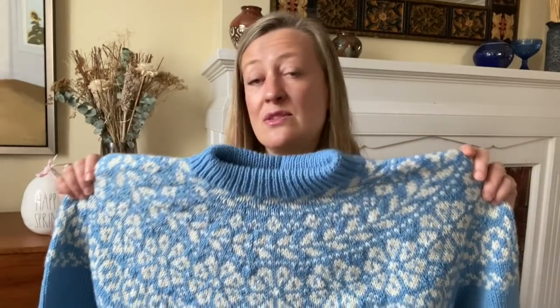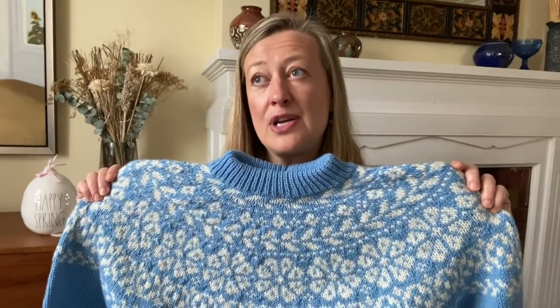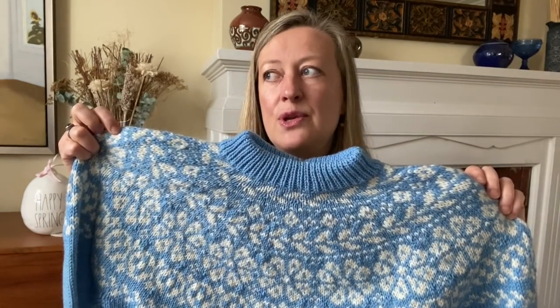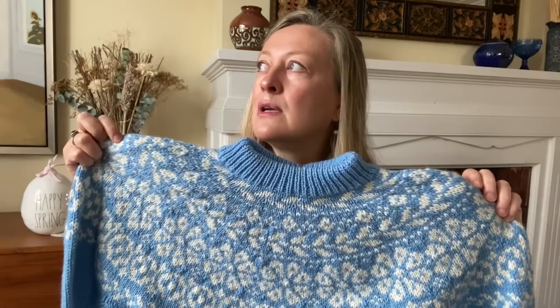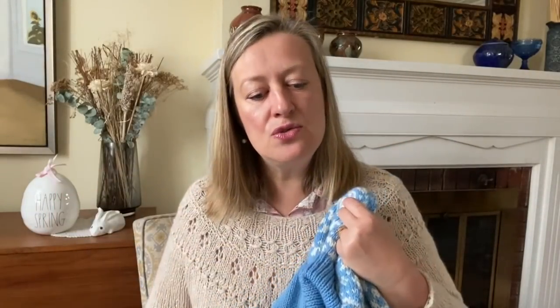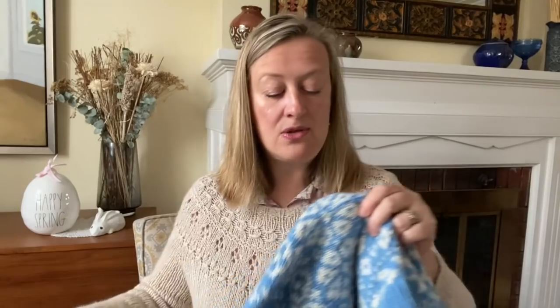Cascade 220 is a very good workhorse yarn. It's a good price point. I think I used 4.5 skeins of the Cascade 220 in this. Plus I used Galway Heather in a natural color here. And I think I used, with the yoke plus the two sleeves, about a skein and a third. So probably about 300, 320 yards of the cream as well.